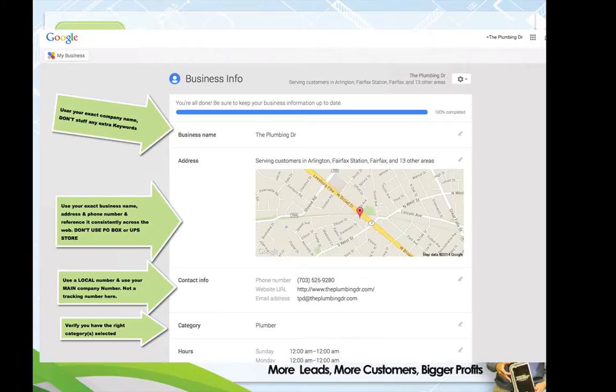What we're finding is Google considers your name, address, and phone number your thumbprint, and it should be the same across the web. And if that thumbprint matches up and it's the same on Google and Yahoo and Bing and City Search and Angie's List, Google says, okay, this is authentic and this listing should rank well in the map listings.